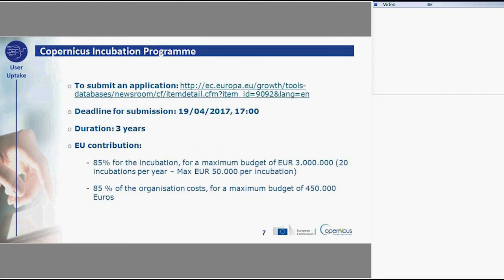In terms of concrete details, if you're interested in submitting an application, you can follow this link. It's a public link. By the way, I should specify that everything I'm saying at the moment is recorded and will be put online to ensure that we have a fair treatment of all applications, including those that are not part of the relays. If you want to ask questions afterwards, all these questions will be made public, as well as the answers. So you can apply on this link.